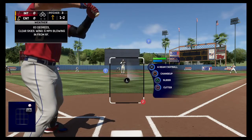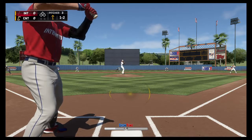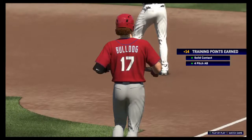Lots of sunshine in the forecast. 83 degrees here at first pitch. Ready to deliver the 1-2. And here's a ball hit in the air. Kraft backs up a bit and he takes a charge.